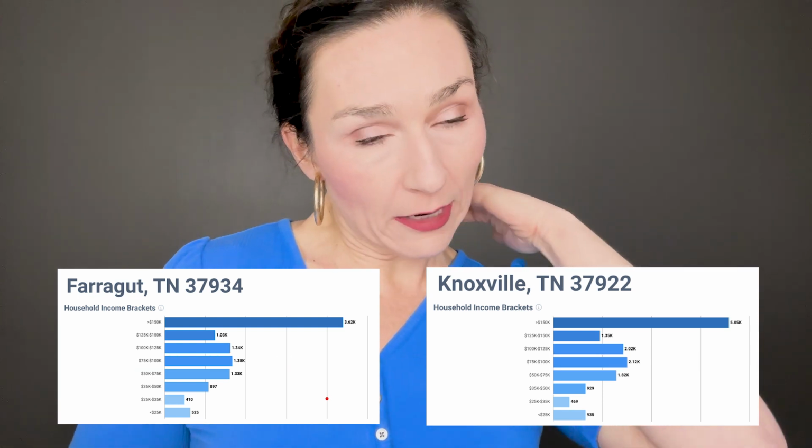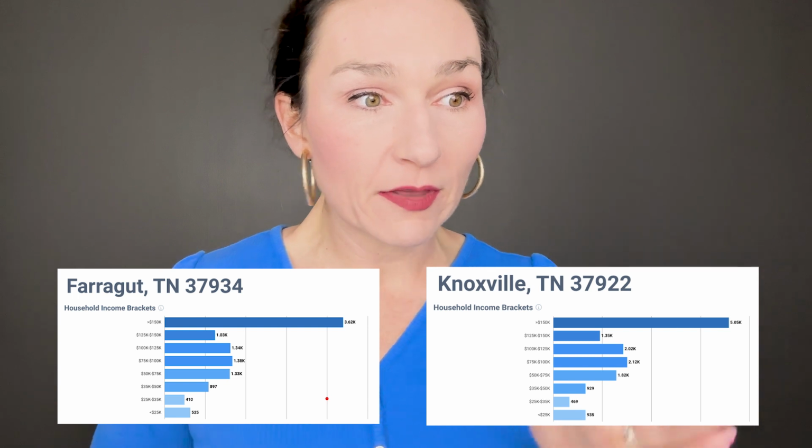I also want to point out to you that both of them are in that higher than $150,000 bracket, which is the largest bracket, and then you've got the 75 to 100, and then you've got some variation around $100,000 to 125 household income. So that being said, what are the top 5 occupations?